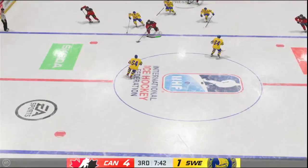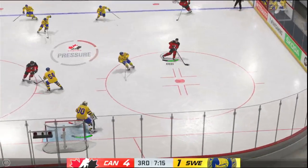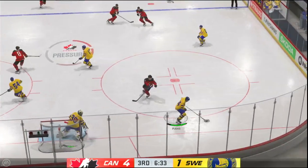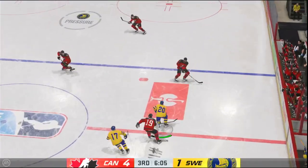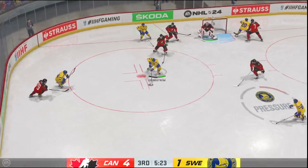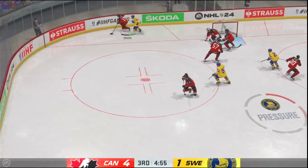From the defensive zone, they move the puck around. Looks to set up at the point now. Moves it to Joseph. Here's a chance. Just wide of the net. Receives the pass. Into the attacking end. Quick feed down low. Grabbed along the boards by Lindholm. Here's a shot. Too many bodies in the way.